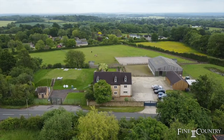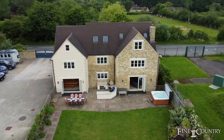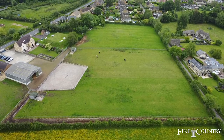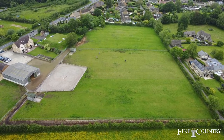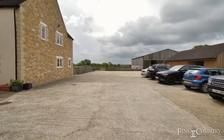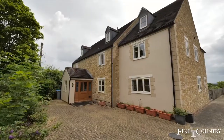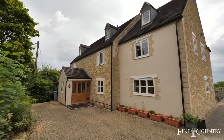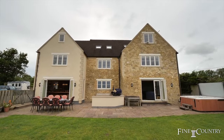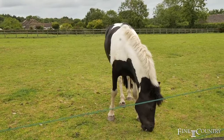This substantial 6-bedroom property has been extensively extended and upgraded by the current owners to create a super family home, befitting of the 4 acres it sits in. This impressive property offers over 3,500 square feet of versatile accommodation with plenty of space for spending time as a family, entertaining guests and working from home, all while having your horses on site and able to peer over the garden fence to see you.